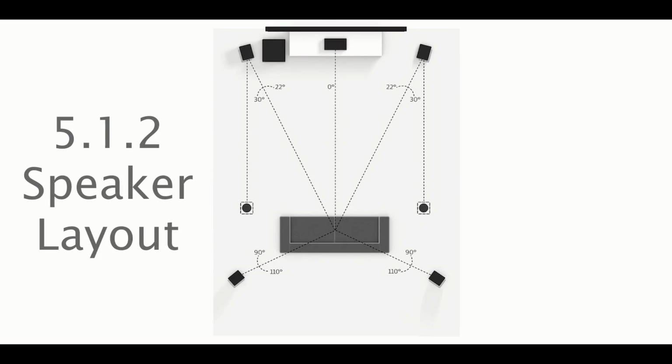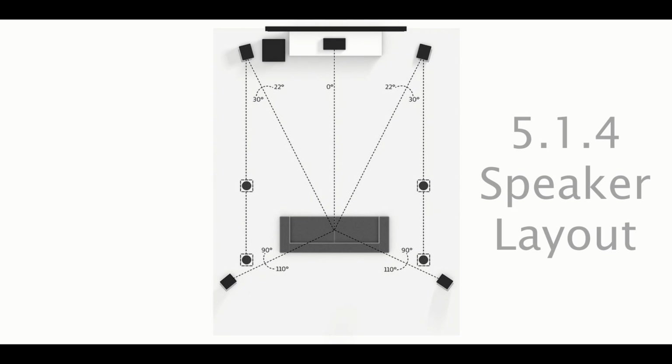Once you add those speakers, you now move from, say, a 5.1 or a 5.2 or a 7.1 or a 7.2 system to, say, a 5.1.2, which would mean 2 Atmos modules or 2 Atmos in-ceiling speakers, or a 5.1.4, which would give you 4 Atmos speakers in the ceiling or as modules.